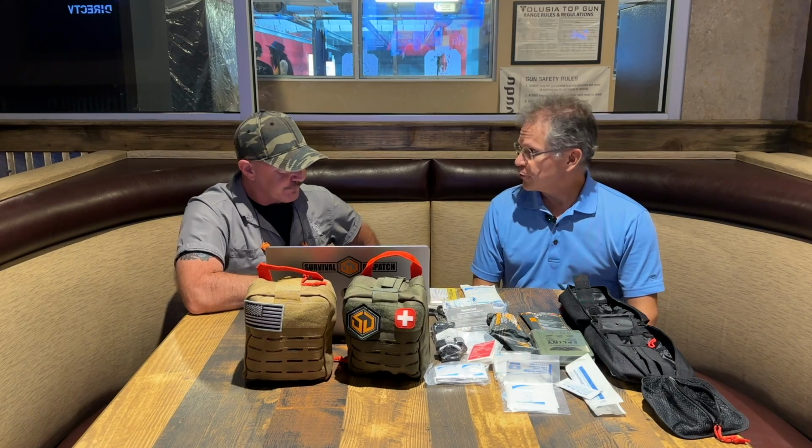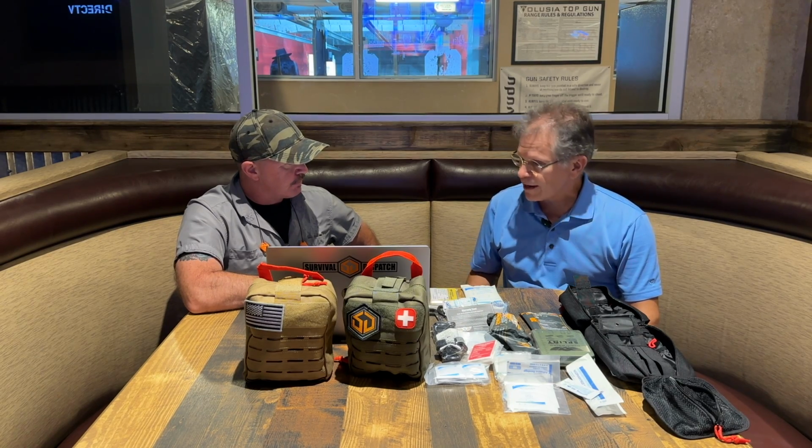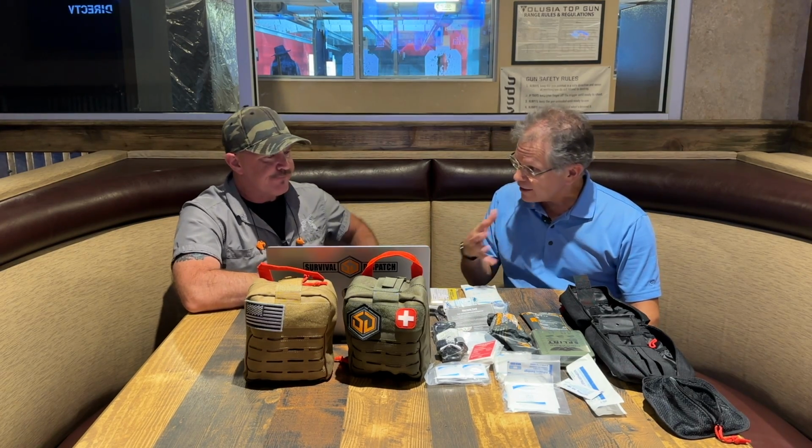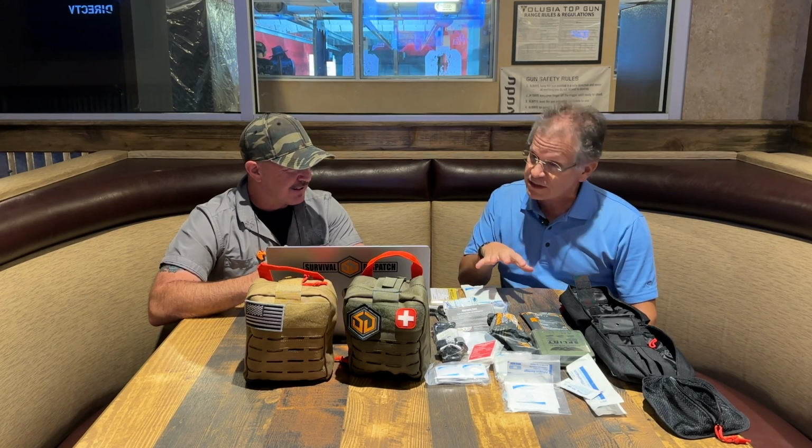It's a nice compact kit that you can carry on your plate carrier. You can carry it on your go bag, or you can carry it when you go to the range. So it's a really good thing to have as a backup, and it's very compact. What we need to do is go through some of the items, and I'd like you to ask me about them as we go through so that our viewers out there can get a good idea of what's in this kit. There are 3 different colors here.